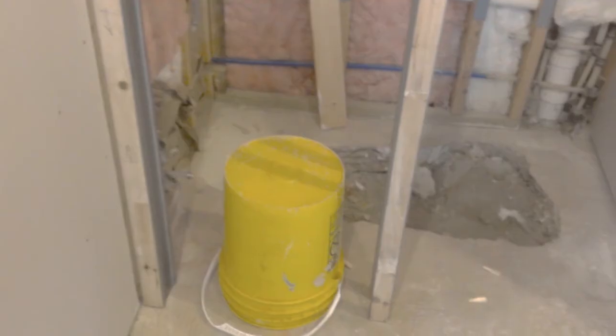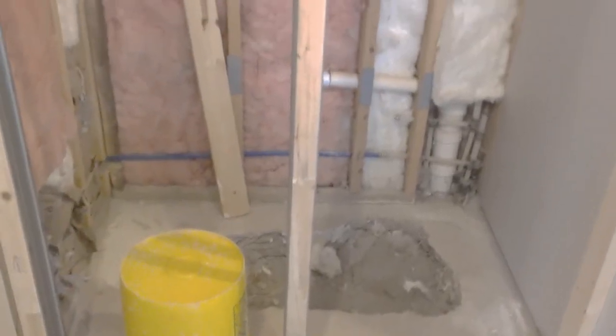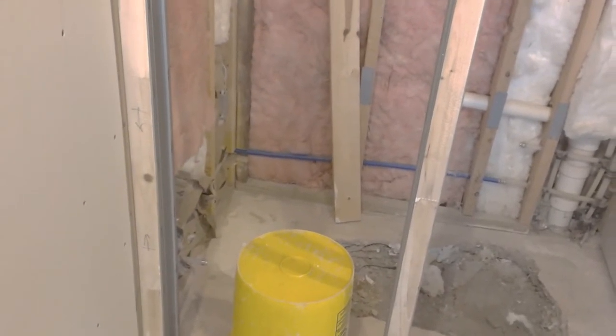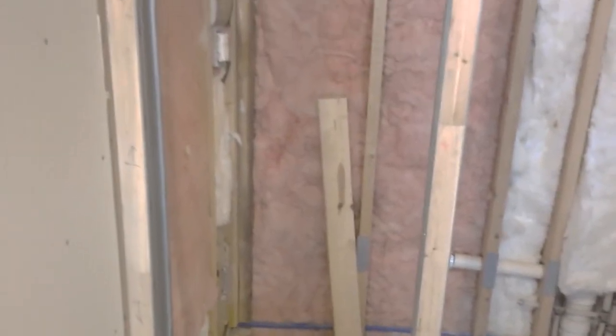So more than likely the couple is going to be using the bathroom, interacting in the bathroom itself, and it's a little bit of discomfort, at least for myself, to have somebody witness my time in the toilet. So that's just me. I guess a lot of people think that way, and that's what it is.